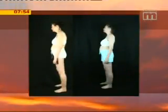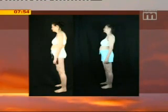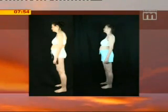Very quickly I noticed a difference in my shoulder and neck posture, because I'd always been sort of curved over, as you could see in the photos. And suddenly I didn't have to make an effort anymore. I was just straighter. So, as an overall feeling, it was really, really nice, because I just felt more confident.